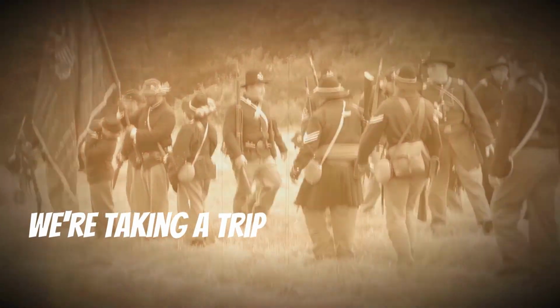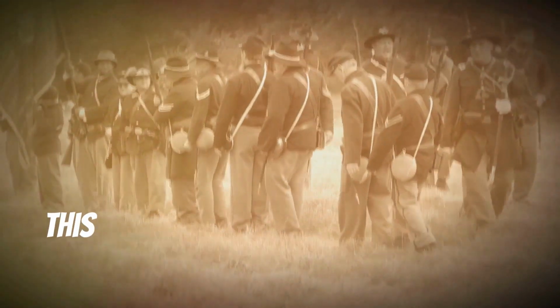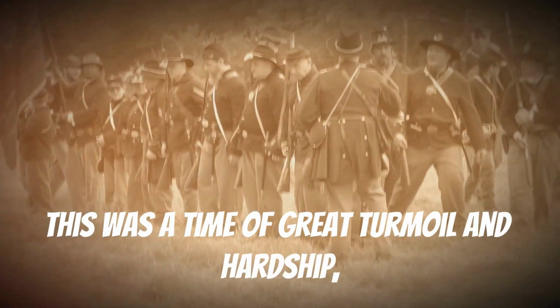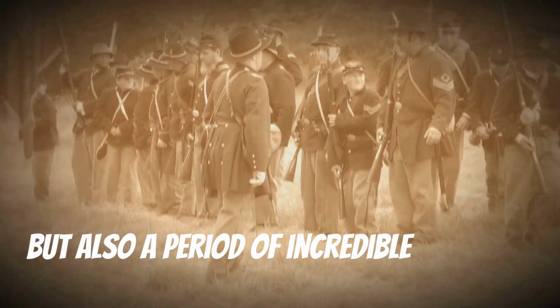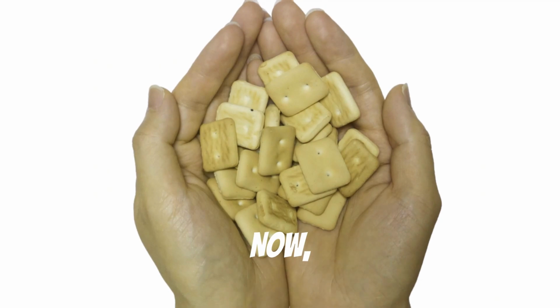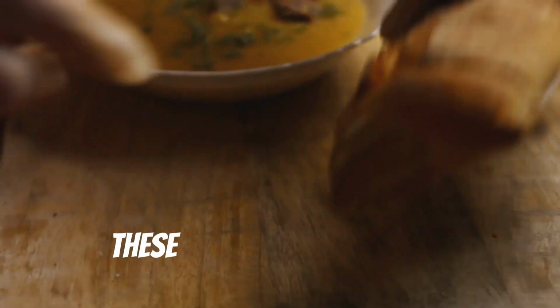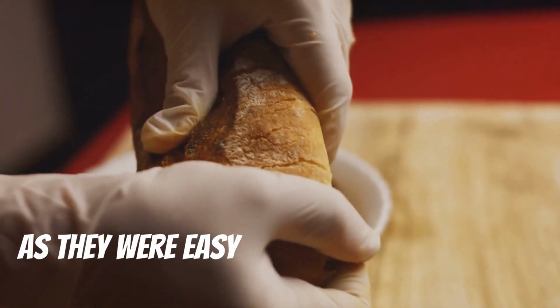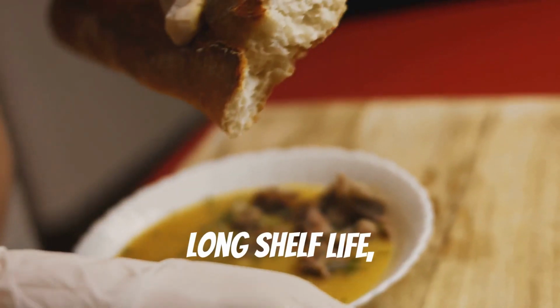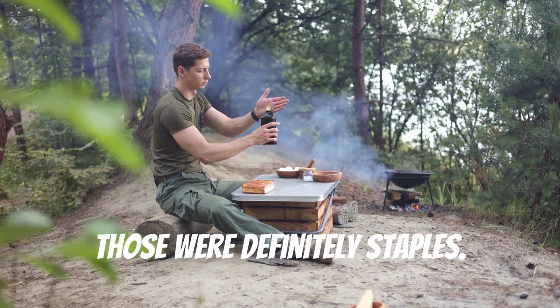Today, we're taking a trip back to the 1860s, right in the thick of the Civil War. This was a time of great turmoil and hardship, but also a period of incredible ingenuity and resilience, especially when it came to food. Now, you might think of hardtack and watery soup when you picture Civil War food. These were indeed common, as they were easy to transport and had a long shelf life, making them ideal for soldiers on the move. And yeah, those were definitely staples.